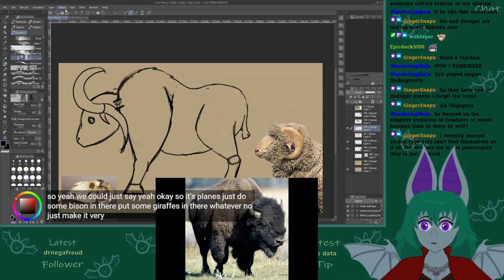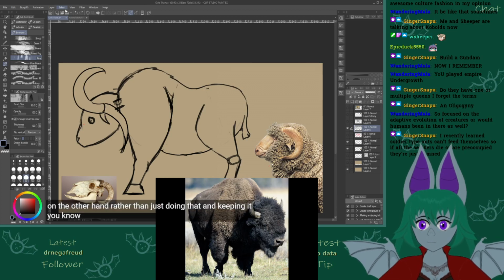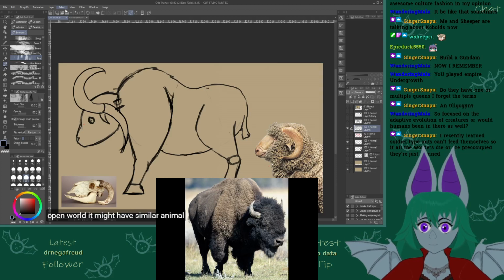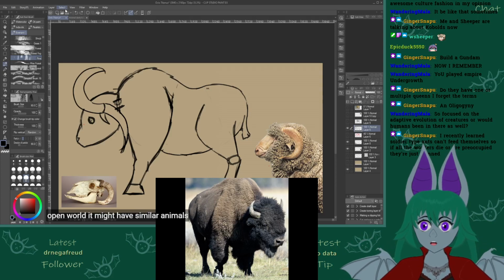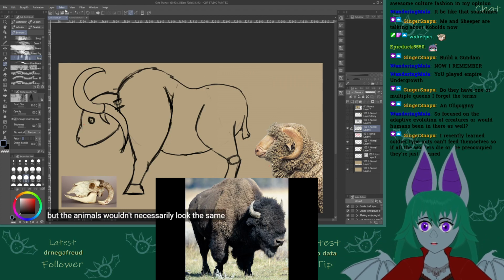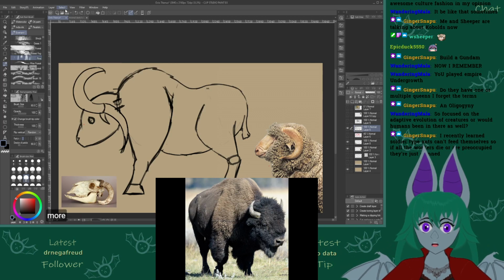Or, on the other hand, rather than just doing that and keeping it generic, you could go, well, okay, it's a different world. It might have similar animals, but the animals wouldn't necessarily look the same. They would have evolved to be more fitting of the area they were in.